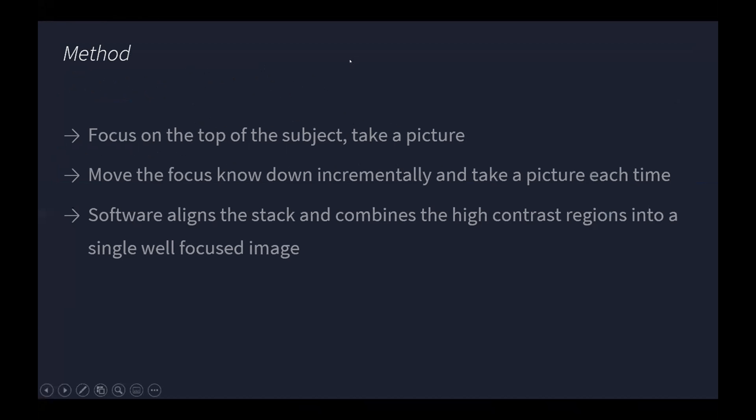I've been messing around with sticking a cell phone on a microscope on a 3D printed mount to do focus stacking for the microscope. Pretty much I focus on the top of the subject and take a picture, and then move it down through the focus range, taking a picture each time. I found some software that will take the high contrast regions and combine them into a single good picture. The problem with cheap microscopes is that they have really mediocre depth of field. That's a property of the optics, but using cameras, you can get a better picture.